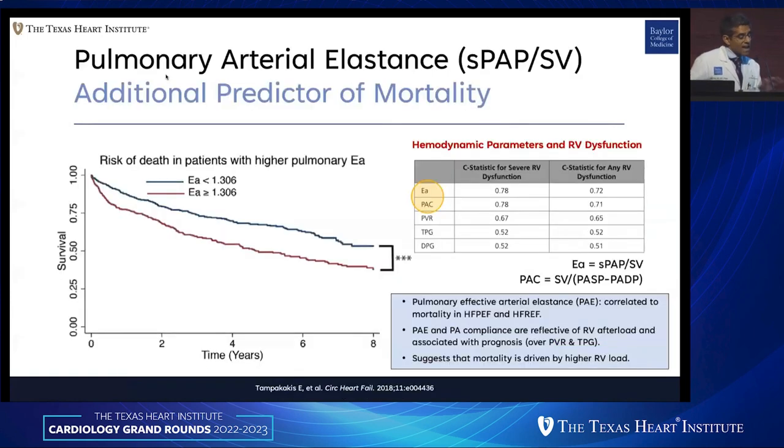Some of the other things that have been shown include the following. One is pulmonary arterial elastance. The concept goes from a static state, where your RV is pumping and you're looking at a static state, versus what are the arteries really doing? Are they compliant? What is their elastance?